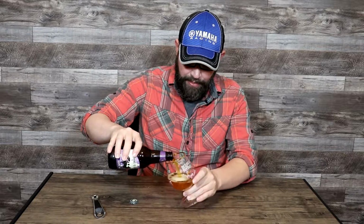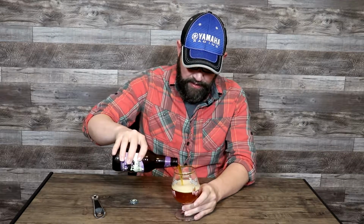So let's get this one cracked and poured in the glass. And while I'm taking a peek at this, before we jump into the beer, I'm going to go a little bit more in depth here than I have maybe in some other reviews, because this has come up in a few other beers, and I want to make sure we have a clear understanding of one of the ingredients that's in this beer. Didn't get the whole thing in there.